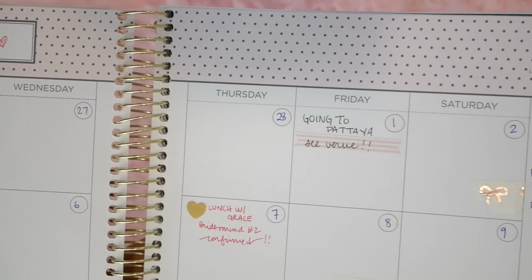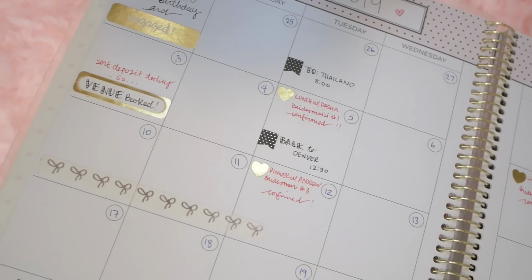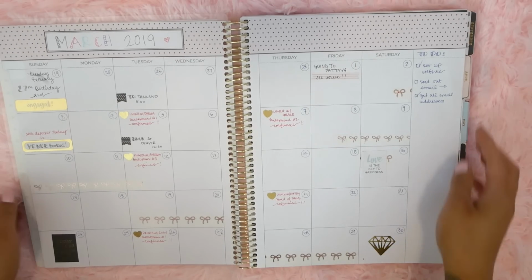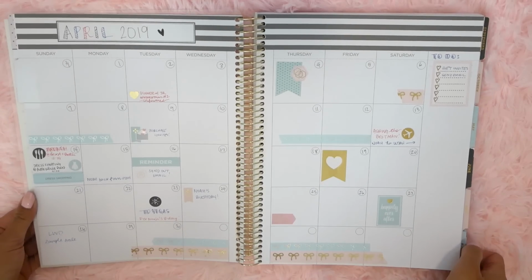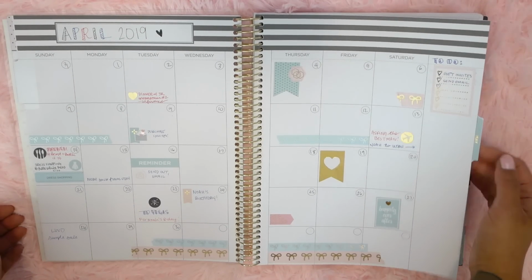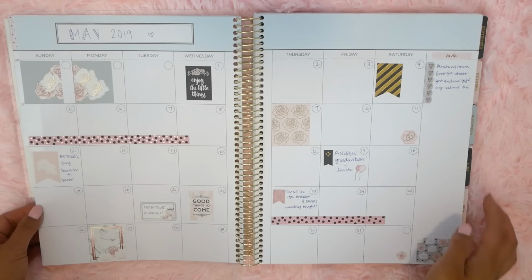As you can see, besides picking out the venue, I did actually have lunch or dinner with all of the people that I wanted to be in my bridal party, so I wrote all of that stuff down as well. Obviously I don't do a ton of wedding planning every single month, so the other months don't have as many things in them. I tried to decorate each month as best as possible, and I also took the time to write a couple of other things down too, like if we watched any movies or hung out with friends or if there was a birthday or a party or whatever.